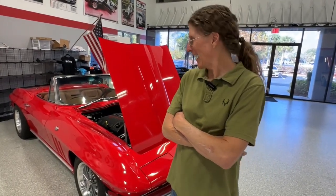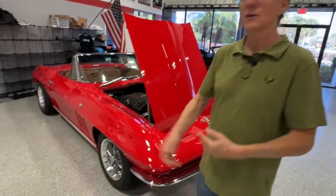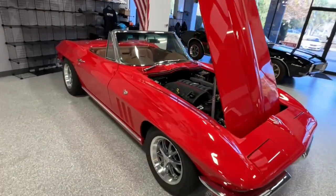Today's episode, That 60's Show. We have a beautiful 65 Vette right behind us. We've got some great 60s cars here for you guys to win. First of all, Resto Mod Corvette. You know you dig it. You know you want it.